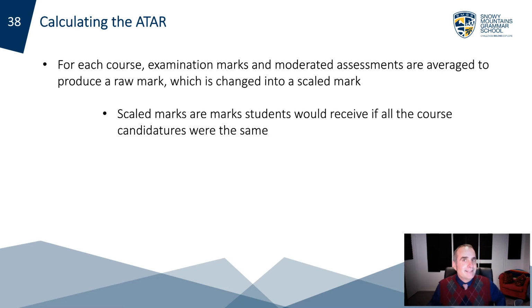How do you calculate the ATAR? Well, that is very complex. As we know, the exam mark that you get is scaled, okay, and the assessment mark that you get from the school goes to NESA. That's also moderated based on that examination mark. The average produces your raw mark. So we've called that just previously the HSC mark.